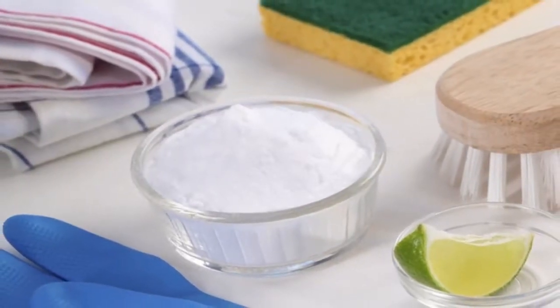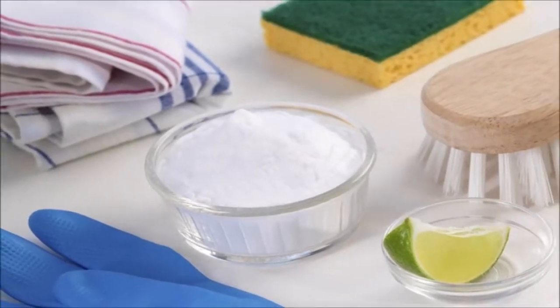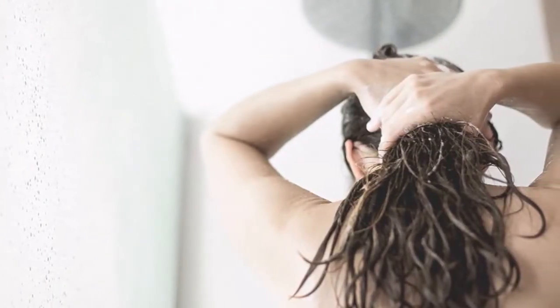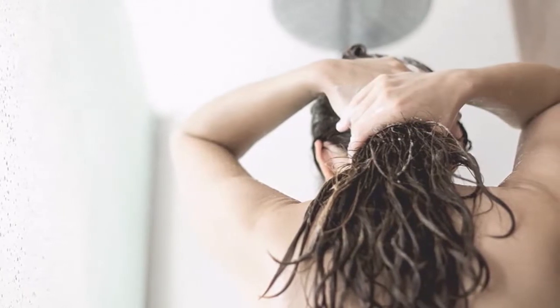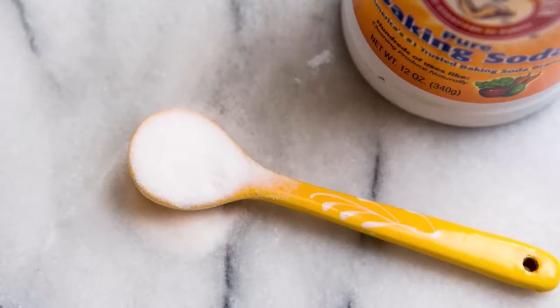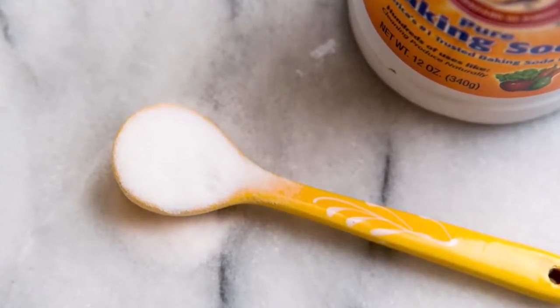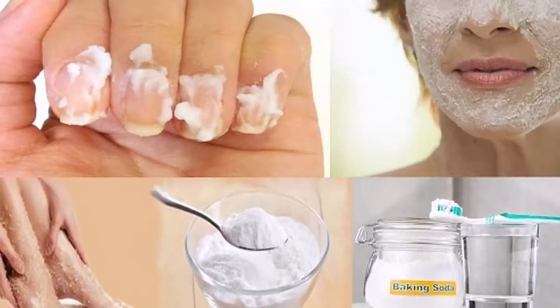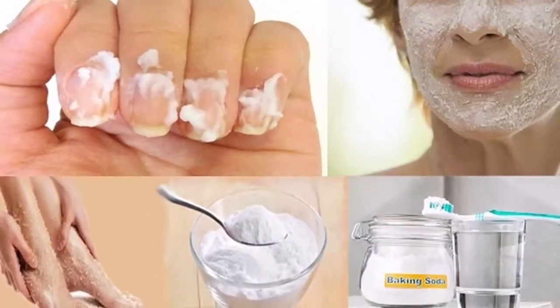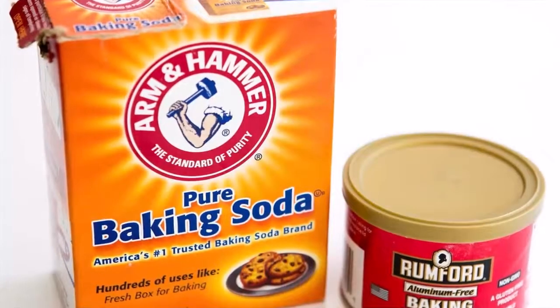Directions: mix baking soda and water in a ratio 1:3. The quantity depends on the length of your hair, which means that if you have long hair, you should mix 3 tablespoons of baking soda with 9 tablespoons of water. Apply this on dry or wet hair, all the way from the roots to the hair ends. Let it stand for 1 to 3 minutes. Wash it off with warm water.